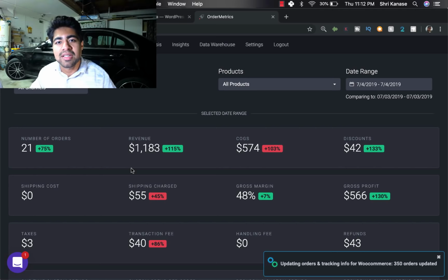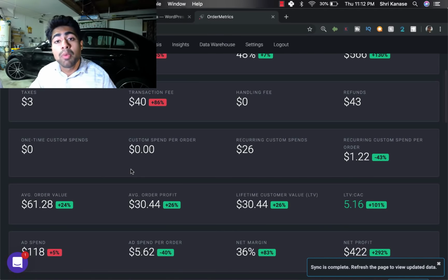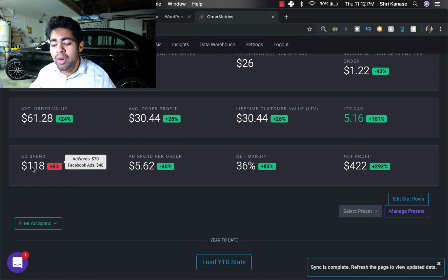for $1,183 in sales. I've never had such a high ROAS in my life when it comes to Facebook ads. So Google ads really blew my mind. And if we hover over this, we can see that only $70 went towards my AdWords account. The rest, $48, was towards Facebook ads.